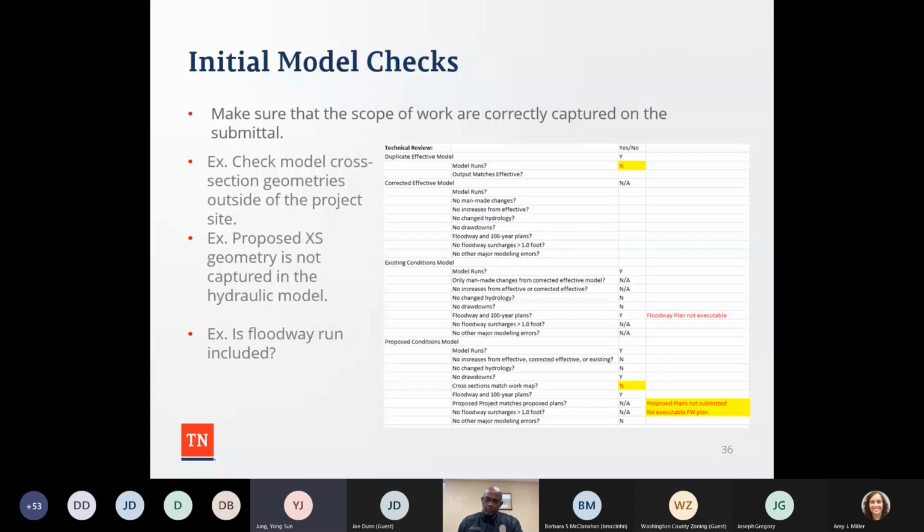And sometimes they change the cross-section geometry outside of the project area. So they propose encroachment inside of the floodway, and they show those changes, but outside of that proposed area, they slightly change the geometry of the cross sections. So they achieve the no rise in that way, and that's not the right thing to do. And a lot of times people claim no rise by checking between the existing and proposed condition only.